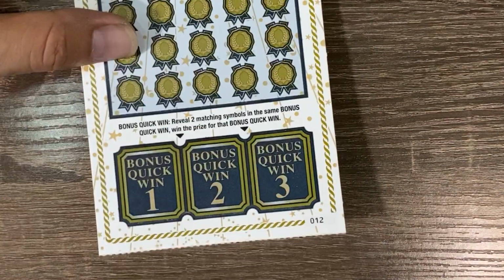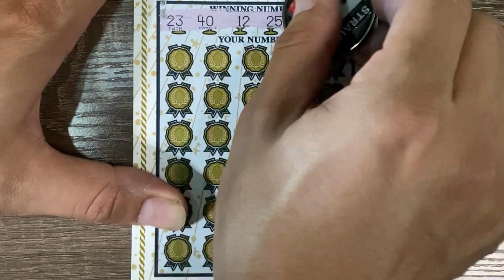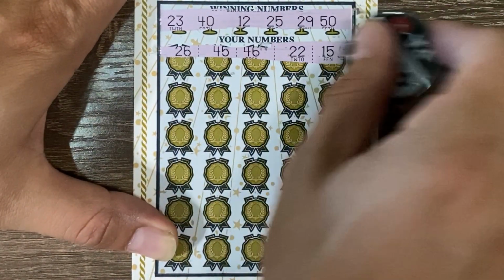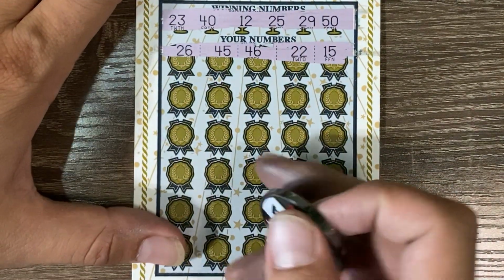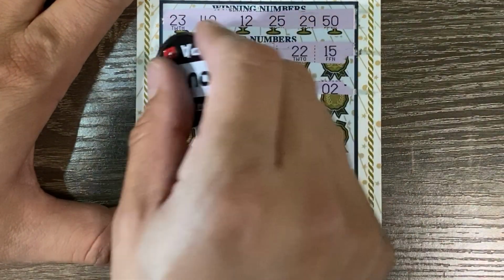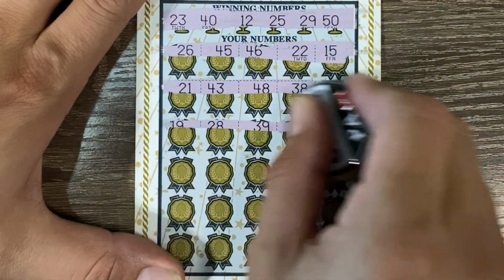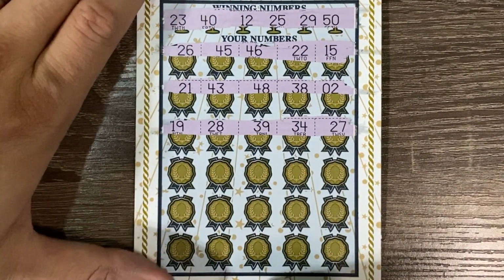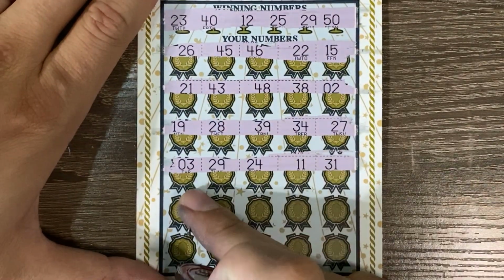Ticket 12. 23, 40, 12, 25, 29, and 50. Matching 29s.